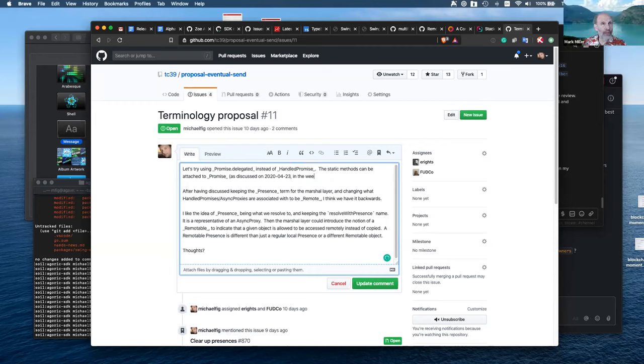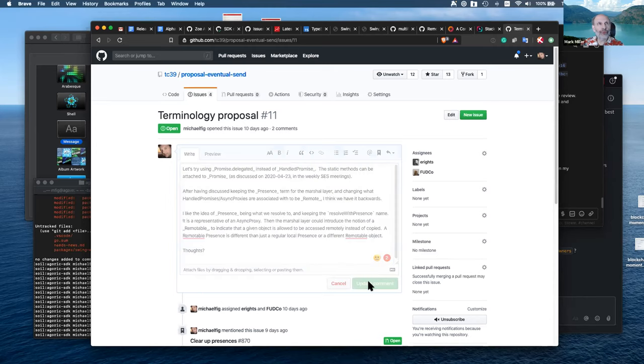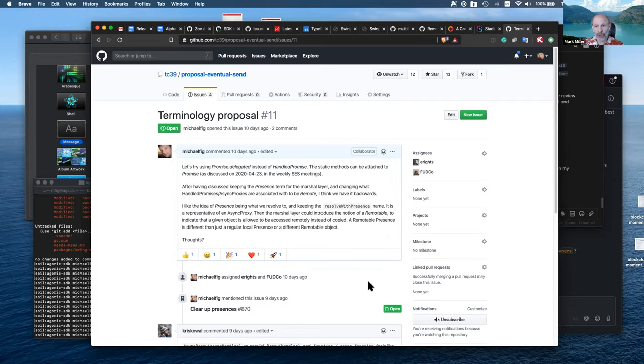Wow. We landed in a really good place. So you like the remotable presence distinction? So I like remotable and remotable thing, where the thing term comes from the eventual send proposal. Whether presence is the right word for thing, I do want to revisit right now.